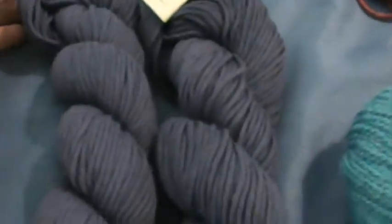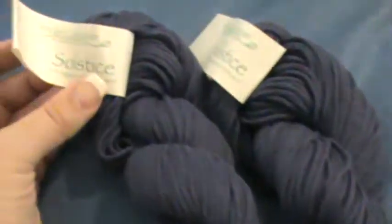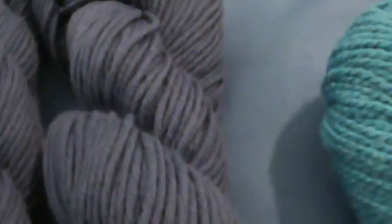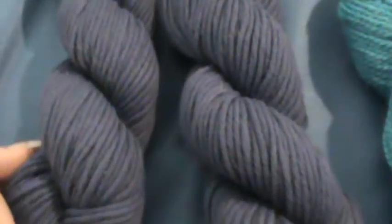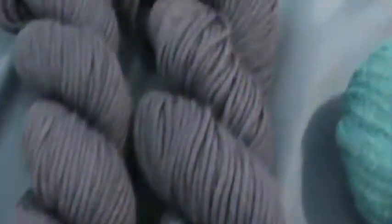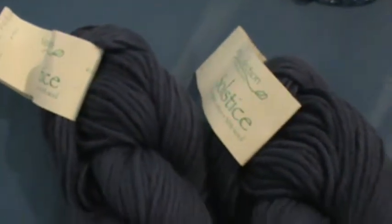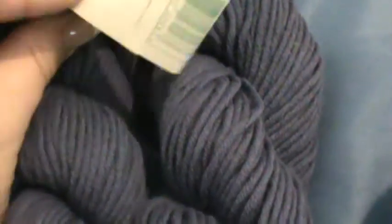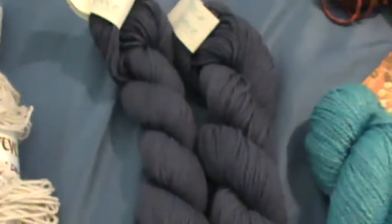And then the next one, I think I bought one of these and Emily bought one. Solstice. This is 70% organic cotton and 30% wool, and it's in what I would call a purpley blue. It's not navy blue, but it's like a purpley blue. So I got 2 of those. There is, let's see, 100 yards in each, so that's a combination of 200 yards there.